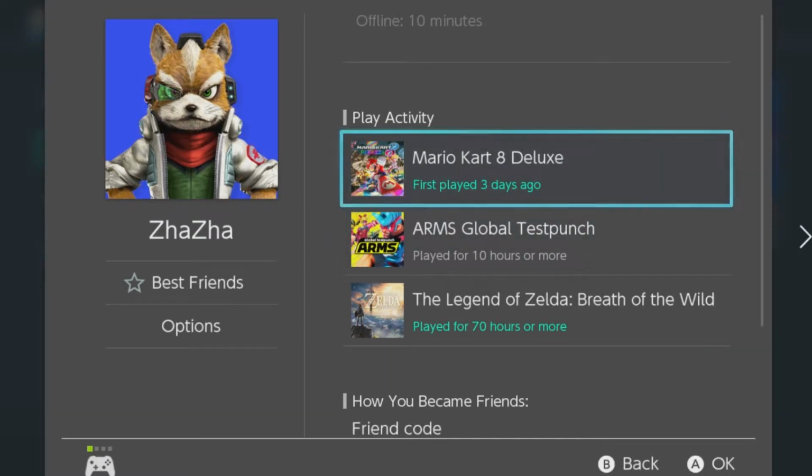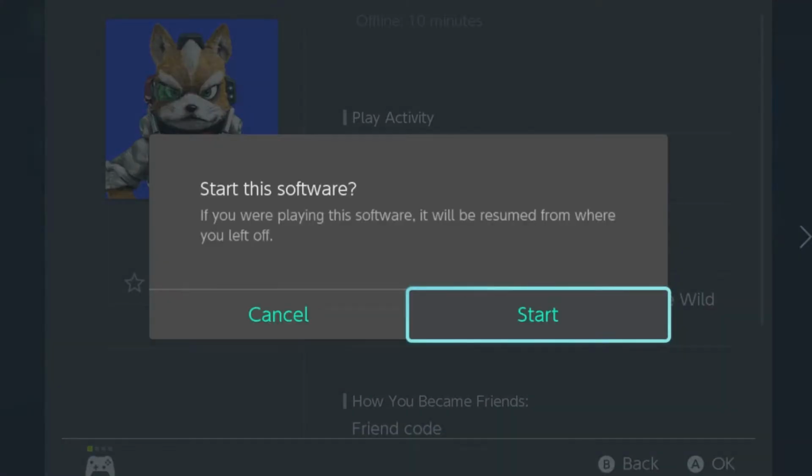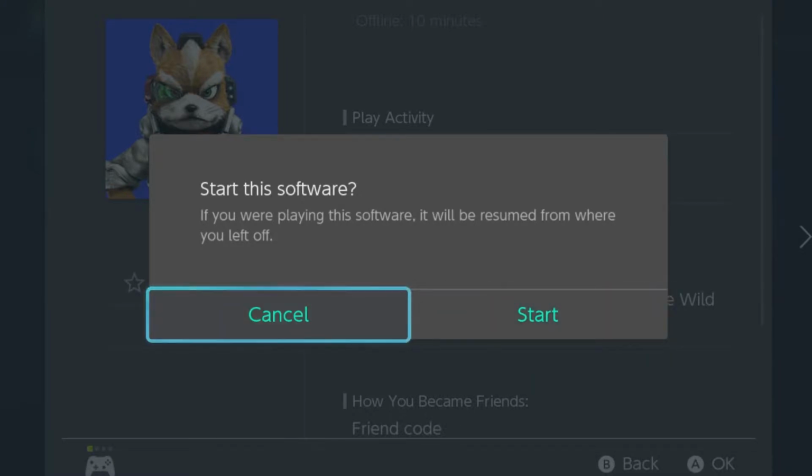When you click on Play Activity and click on one of the games, it says, would you like to start this software? And you can see that's all you can do. You can't send them an invite if you own the same game. You can't send them a message. You can't voice chat with them. You can't do anything with them. So that is one thing I would like them to do.